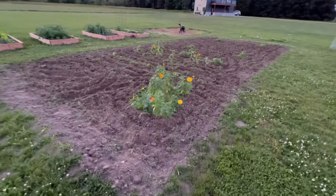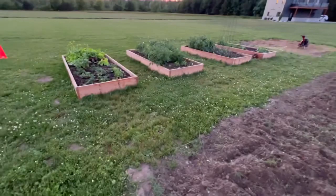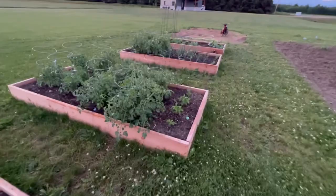Also did a little work around the garden. We tilled it up to keep the weeds down around the pumpkins and the squash and the sunflowers and whatnot. And it was a really good growing week. It was kind of hot and humid, so everything was growing up like crazy. The tomatoes are coming in well. We've got to cage them up a little better.